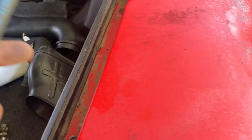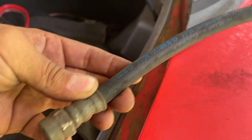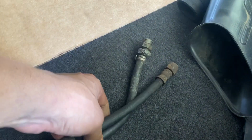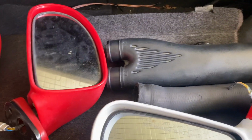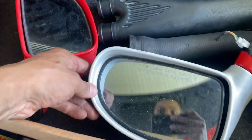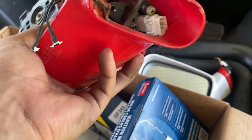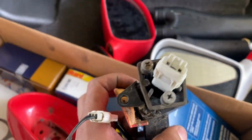So I went to the junkyard and picked up this right here. I knew it was supposed to look like this and not like that one. Anyways, I also picked up at the junkyard this mirror, the white one and the red one here. This is the original VR4 one that I took apart. I noticed there's a difference in plugs.